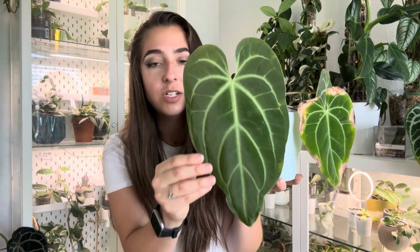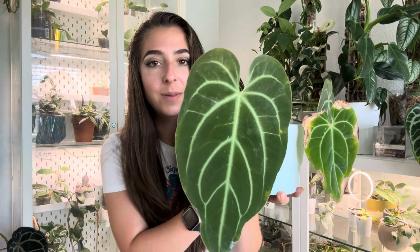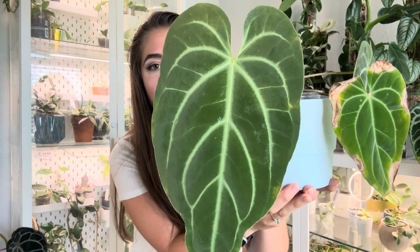It hasn't put out a leaf in a while, but this one took a lot of energy. It was pretty big. So I'm excusing it. It's okay. The new leaves though, they come in this orangey, almost bubblegum pink. They are just so pretty. They're just incredible. So I'm just very happy with this one. And I can't get over the leaf.